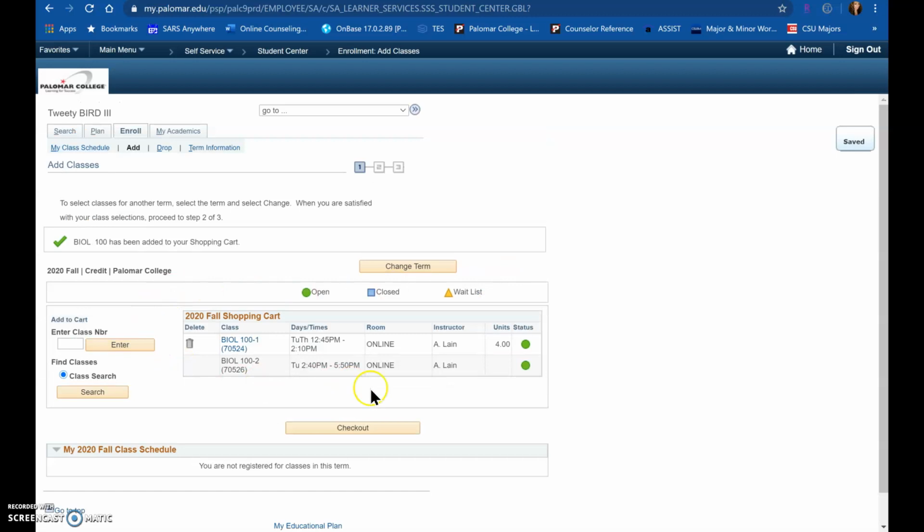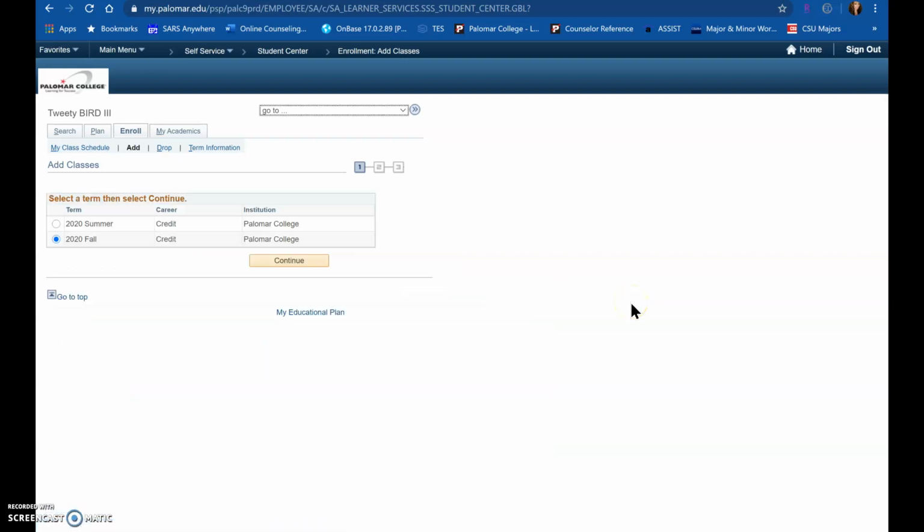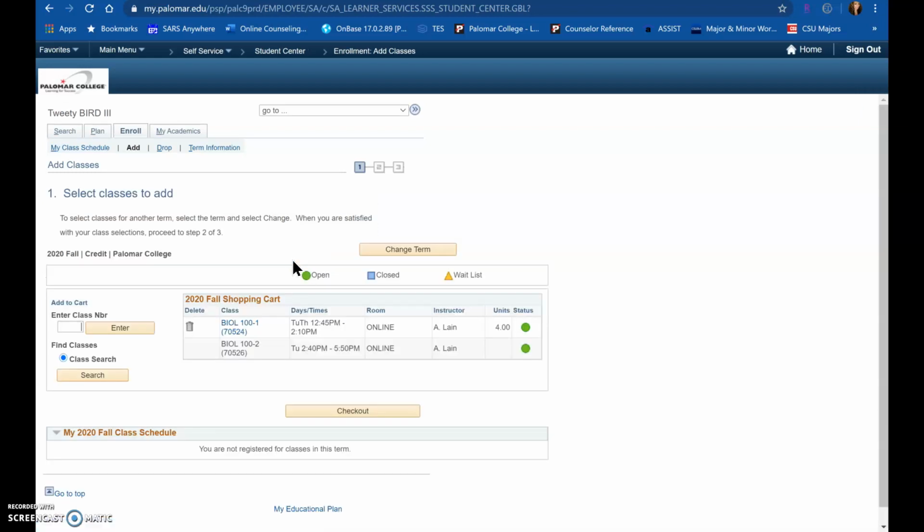Okay, so it's in our shopping cart right now for fall 2020, and if we try and check out, we're going to get an error here, and that's because it's not Tweety Bird's time to register. Tweety Bird's time to register is on June 11th at 4:30 p.m. But for now, we can leave this class in the shopping cart. And when it's June 11th, it'll probably still be there, and then we can just check out.